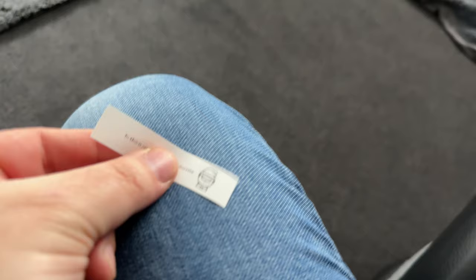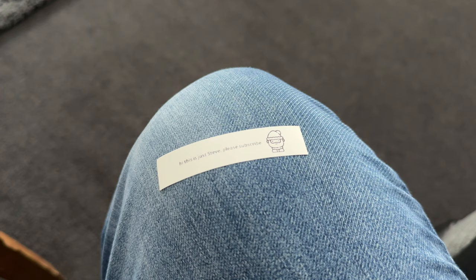But actually, these would come in really handy if you wanted to organise something like folders or whatever, or on food jars, cereal, you know. If you got them in containers, you could put the names and stick them on. So there you go, guys.